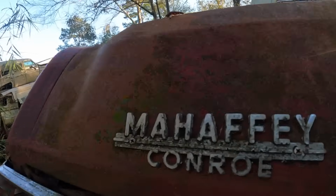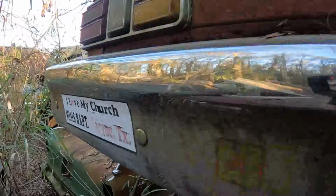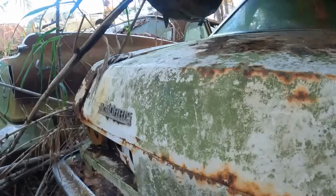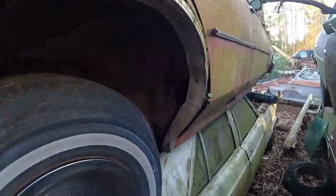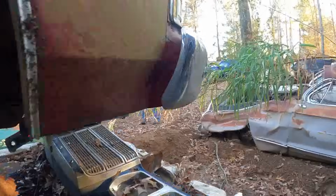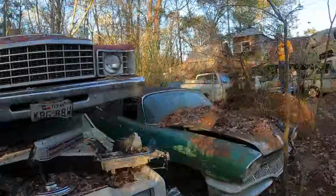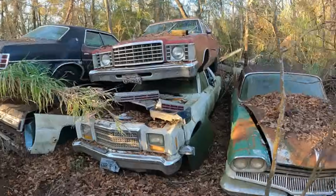You need four more LTDs. Mims Baptist Church. Damn, we got another car under here, another Ford. And this one from McMorris. Man, he's got 20 cars stacked up in here. Wow. You need four more LTDs. Excited about that, but hell, I'm not somehow.